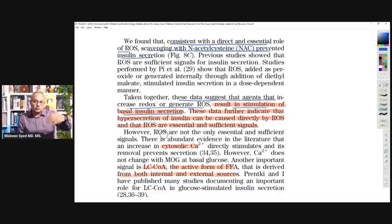Don't need glucose for them. Now, if you say that, well, glucose does it too, so of course, glucose also produces ATP plus reactive oxygen species within the beta cell. So glucose has its own mechanism that includes ROS as well. But ROS alone, by any other method, will also cause insulin secretion.